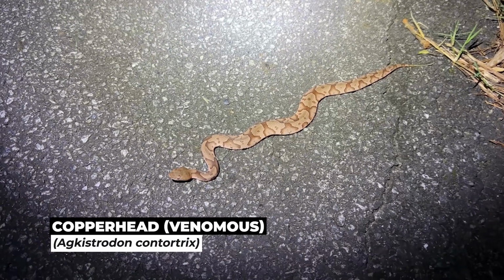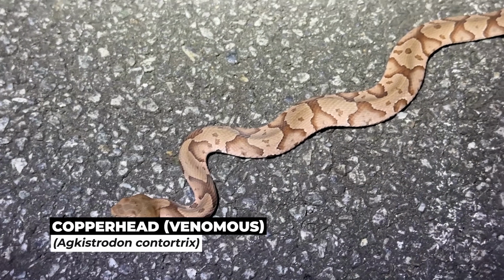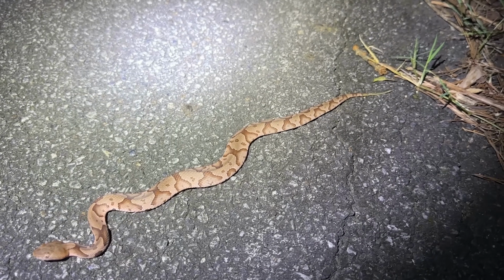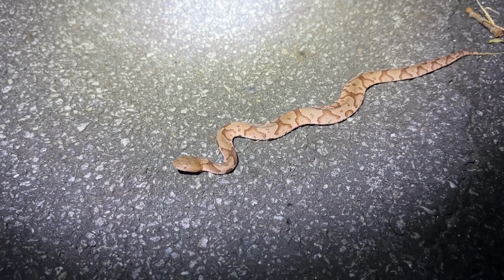That's a beautiful little copperhead. Look at him. Very nice. First snake I have cruised on this road. Hopefully there will be more to come. We'll get him out of the road.